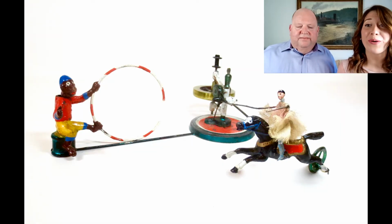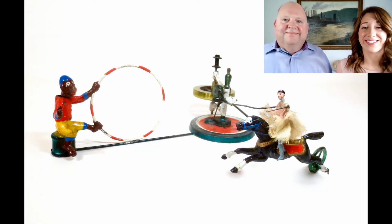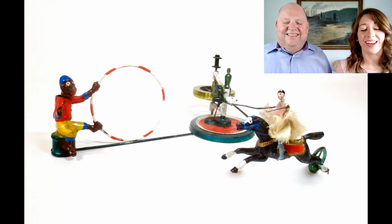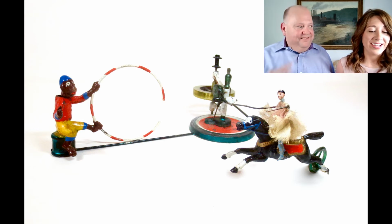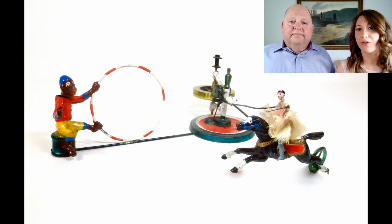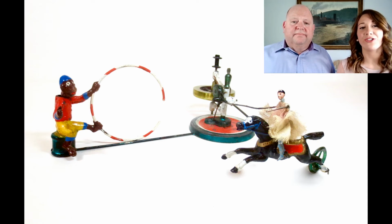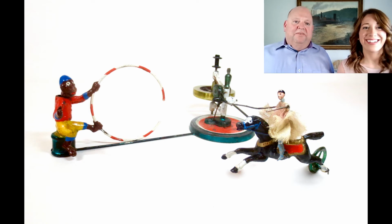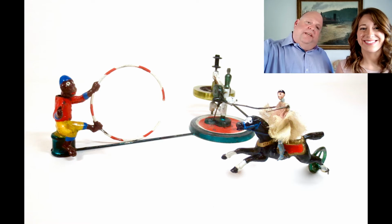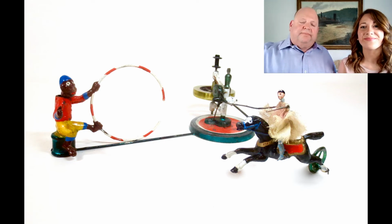Lot 2301, this one's very exciting. So this, as we showed you earlier for a brief moment, is our cover lot. And it's just gorgeous. It's a Heidi mechanical equestrian acrobat featuring the monkey with the ring. You may have seen what we call the equestrian toy, which is the horse with this woman rider, and she would go around and jump over a bar.